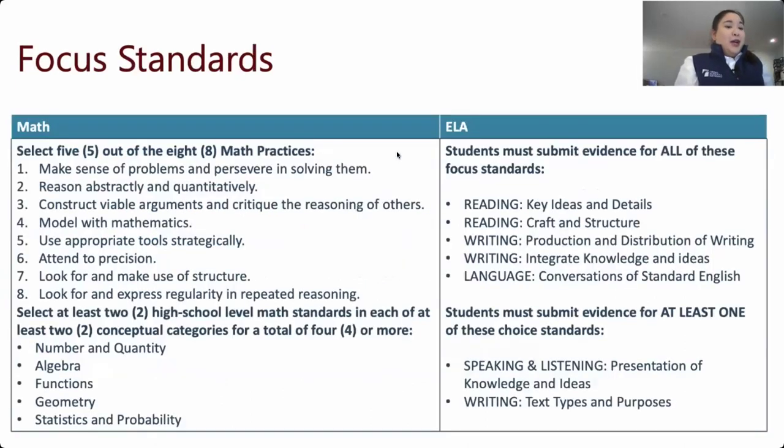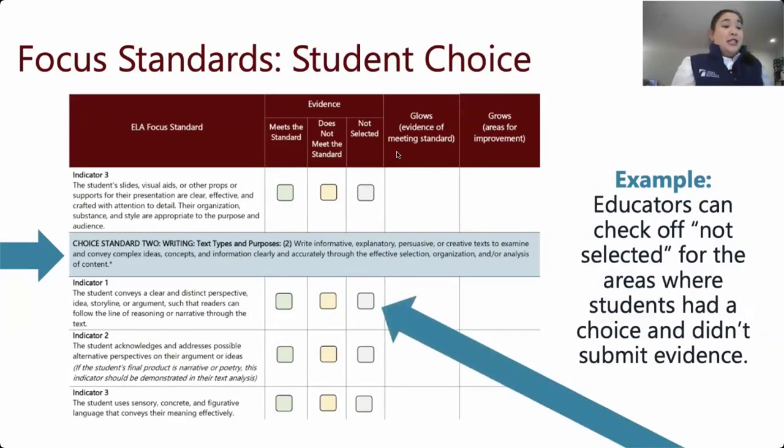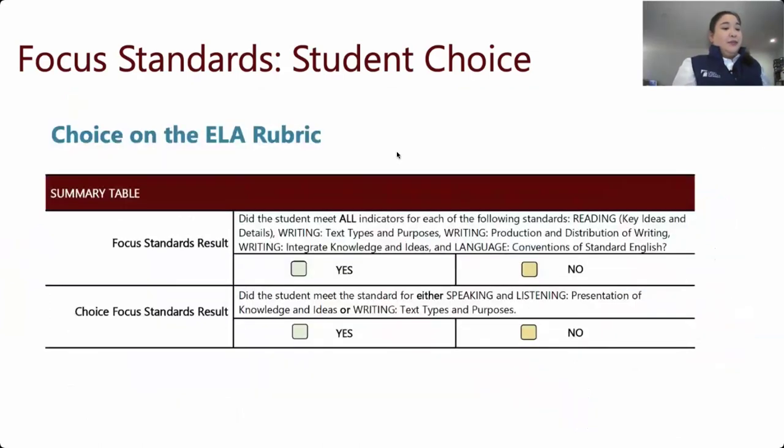The ELA and math rubrics are each built from a set of focus standards that you see here. The focus standards identify the number and assortment of ELA standards and/or math standards which must be incorporated into the design of the learning experience and assessed within the performance-based graduation pathway. Since there are elements of choice for students in the ELA and math pathways, the rubric asks educators to check off "not selected" to indicate that the student did not submit evidence for that focus standard. The summary table at the end of each rubric also contains space for the educator assessing the student pathway materials to note the choices.